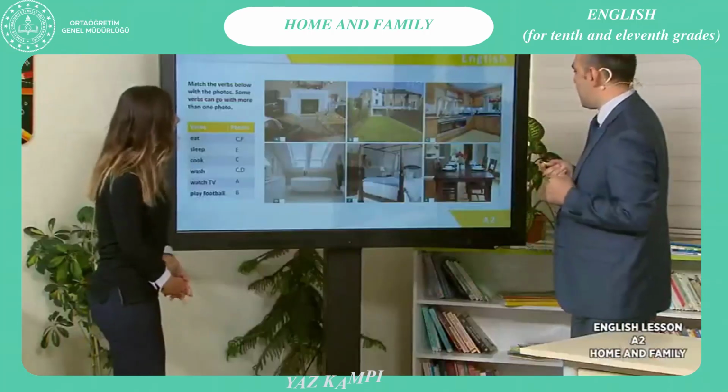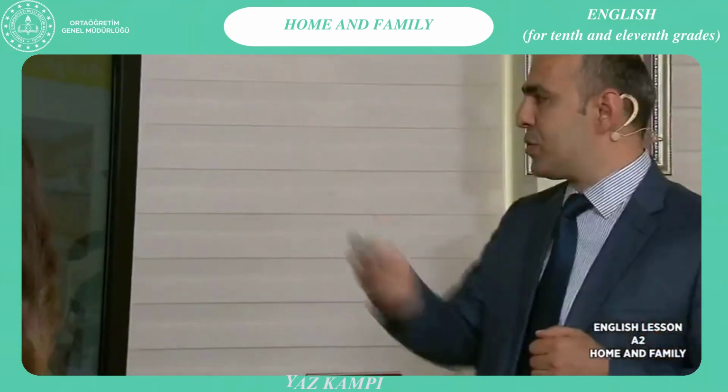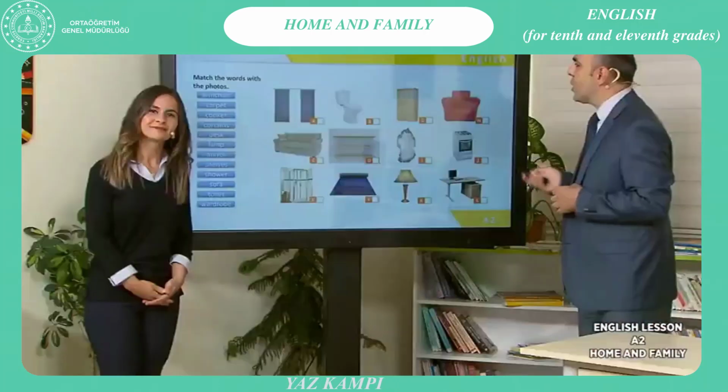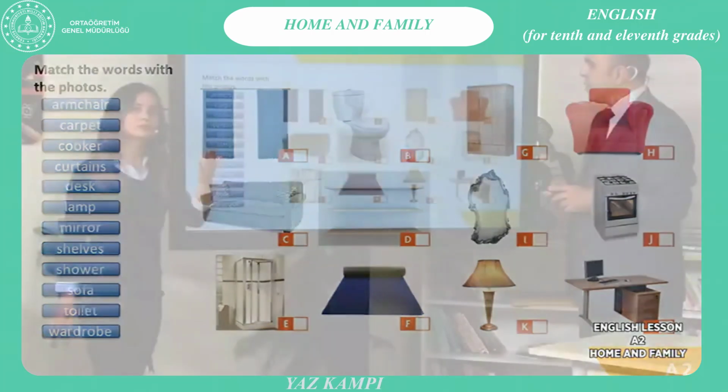Yeah. And what do you think? Oh, we can barbecue in our garden. Yes, and socialize, of course. Yeah, that's okay, I guess. Okay. Here you see again some items on the left. Let's look at them first, and then you are supposed to match the words with the photos.